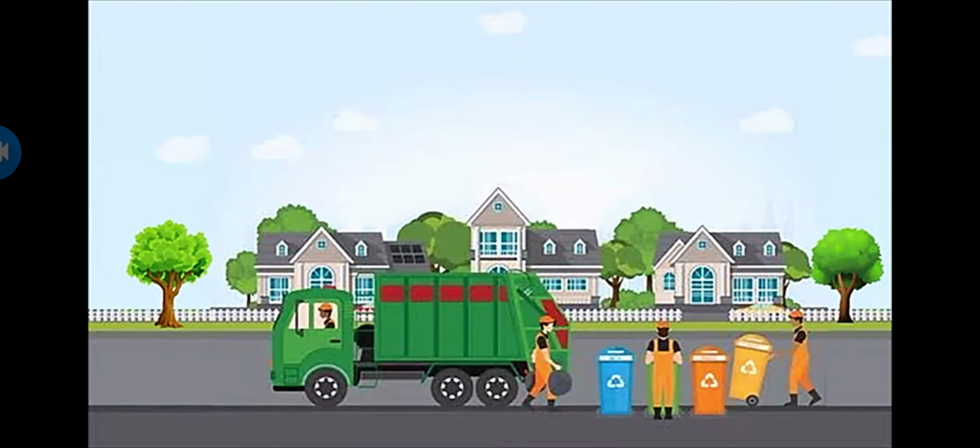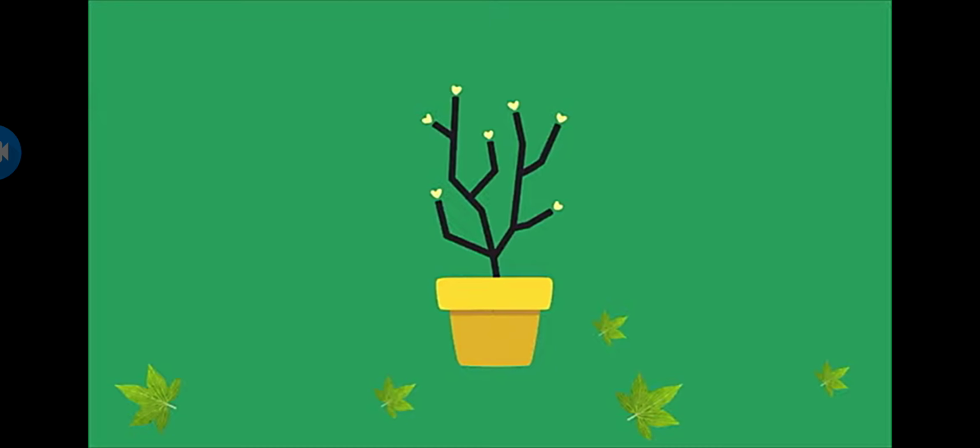The people must separate those items that can be reused or recycled to reduce the amount of garbage. The garbage should be disposed of from the surroundings of daily use. So we all are responsible for protecting the natural environment.